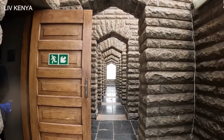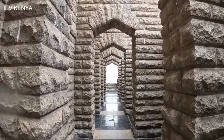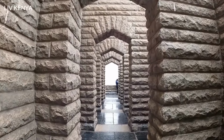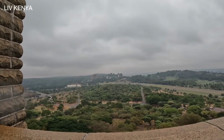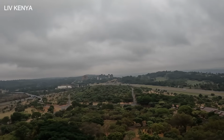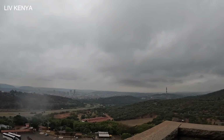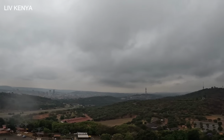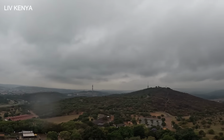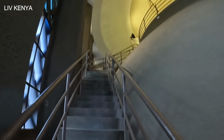Have a look at this. This is a photographer's dream. Look at this view. So this is the other side. It is a bit foggy. I believe that when there is not much fog, it will be clearer. Look at that. I can walk here the entire day. We're going up there.